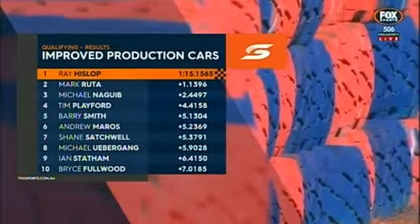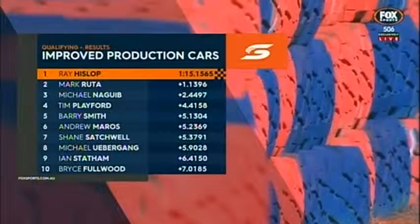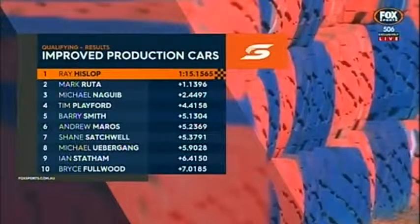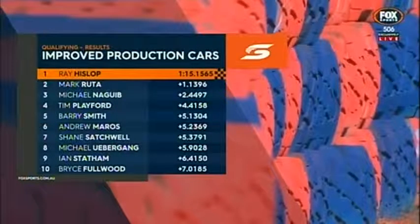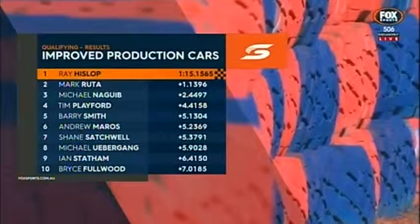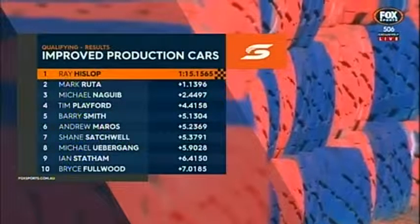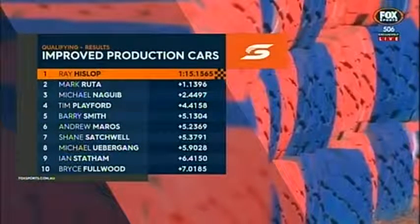We check out your qualifying results for the improved production cars here at the Sky City Triple Crown. Ray Hislop, pole position, 1:15.156. Mark Ruder in second place. Michael Nagib in third, back to Tim Playford. Down to Maros, Satchwell, Ubergang in 8th place, down to Bryce Fullwood in 10th, and the first of the Commodore Cup cars. So plenty still to come here on day one, the Sky City Triple Crown.